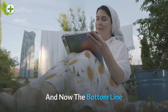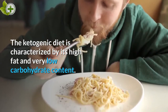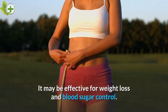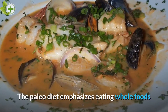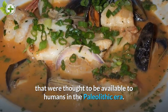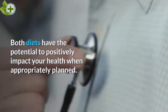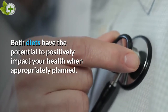And now the bottom line. The ketogenic diet is characterized by its high fat and very low carbohydrate content. It may be effective for weight loss and blood sugar control. The paleo diet emphasizes eating whole foods that were thought to be available to humans in the Paleolithic era. It also encourages exercise and other wellness practices. Both diets have the potential to positively impact your health when appropriately planned.